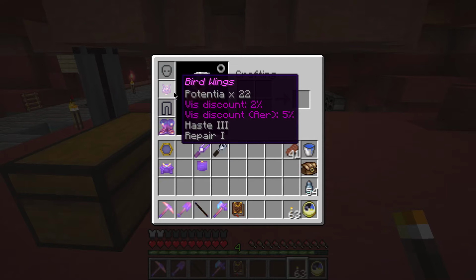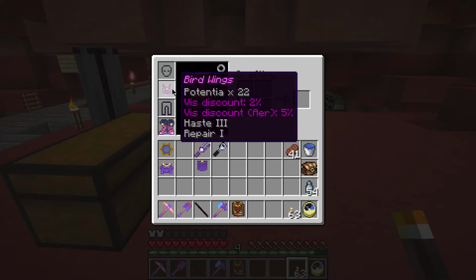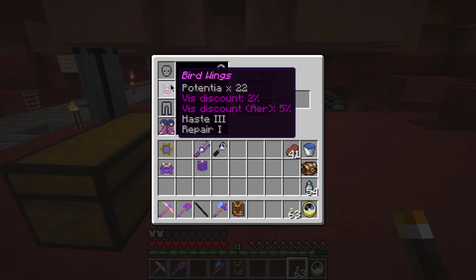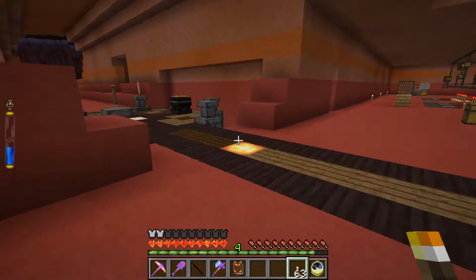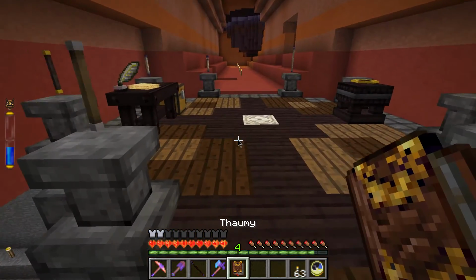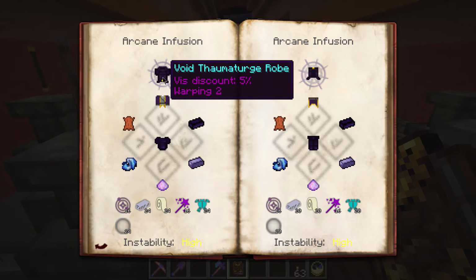Okay, this is just a 2% and then a 5% on top for ire, so if there's anything to do with ire, there would be a total of 7% for this if you're wearing this, so well, that's something to keep in mind if you really want to optimize. But yeah, if we're going for this, it'd be really nice to just have it instead of that.